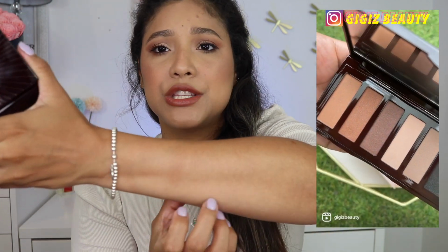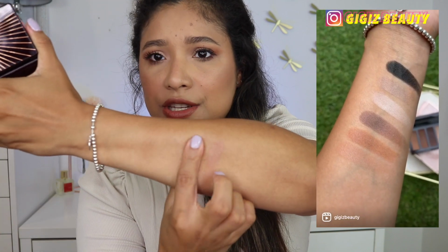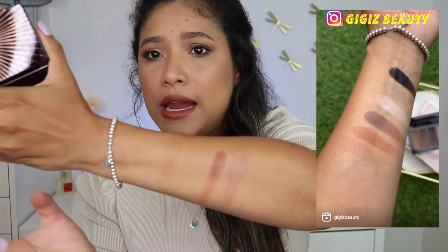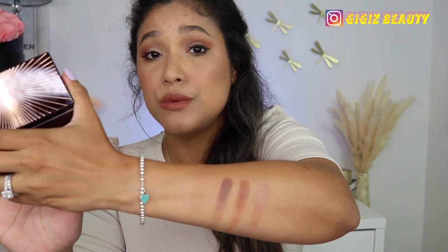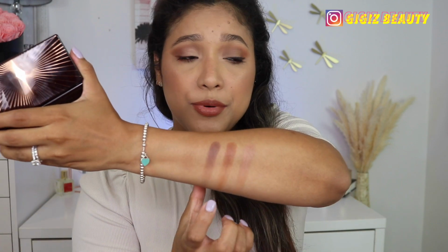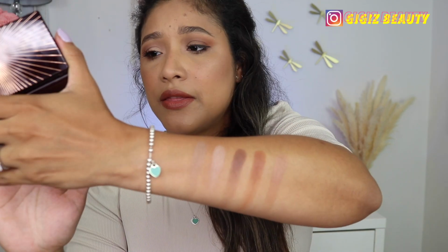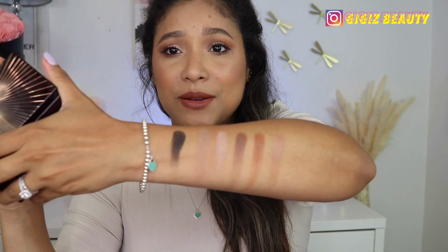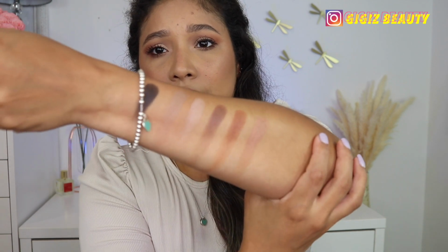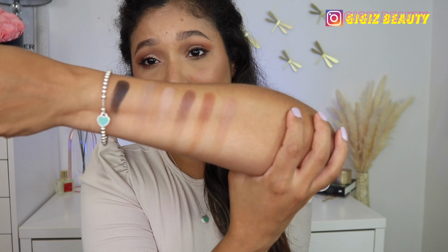I'm gonna insert some swatches in daylight that I took outside, but I do want to show you live swatches. So that's the first shade. This is the second shade. These are gonna be just one swipe kind of shades, and you can see how they do glide. They're pretty, but they're just really soft shades that you have to build up if you're gonna work with the palette. So these are them in a nutshell. They're pretty to touch. They're so soft.